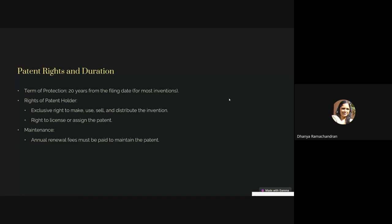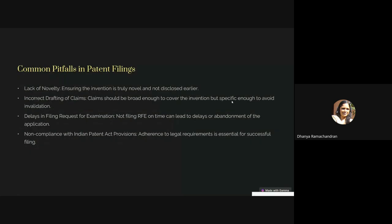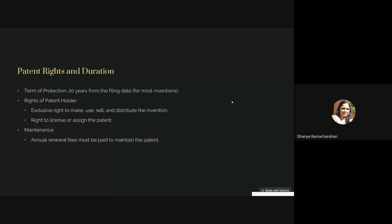Then maintenance. Whenever you have a patent, it is important to maintain it. There is an annuity fee where every year you have to pay a certain amount to the patent office to maintain the patent. If you do not pay this fee, the patent will lapse and come into the public domain, where anybody can use it. So to avoid that, you have to always maintain the patent by renewing it, paying the annuity fees for a period of 20 years.